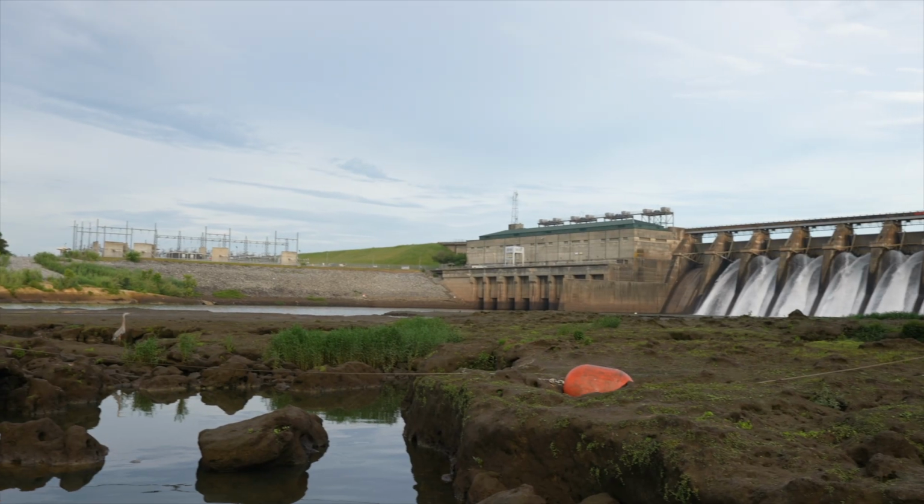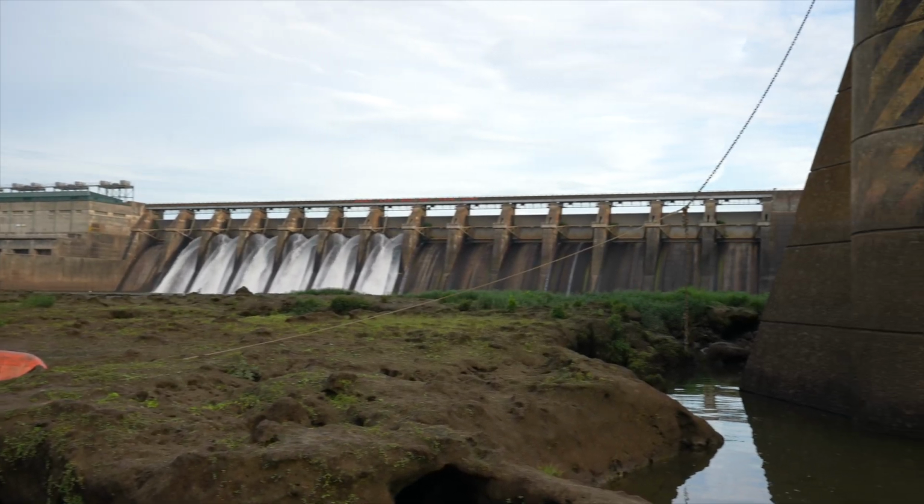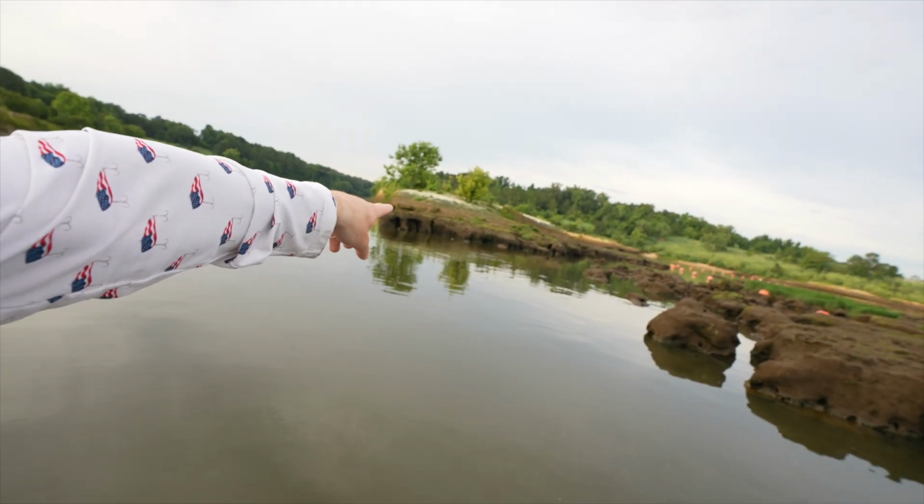So this spot right here always holds fish, but getting them to eat is sometimes kind of tricky. It's actually surprising that fish ate the whopper plopper. It's not that the whopper plopper doesn't get bites, but it's because these fish have seen it so many times. But right here, literally one just moved. So we're on a juicy little area right here.